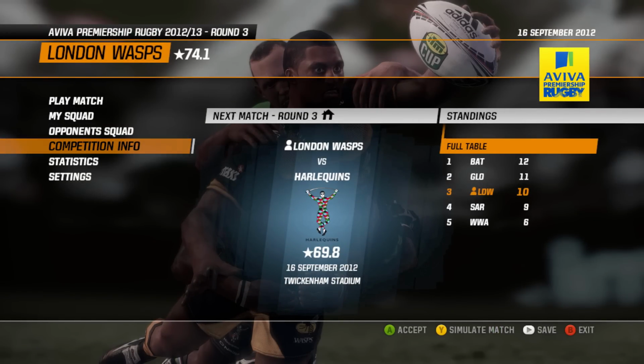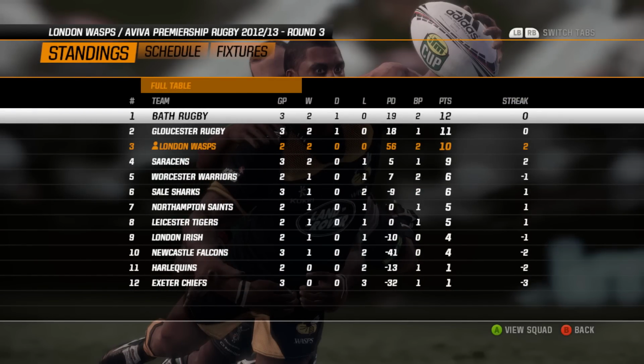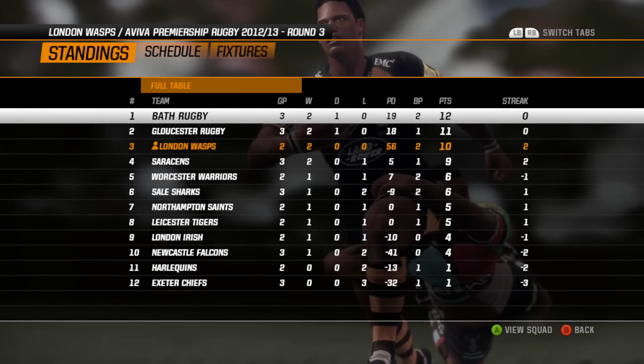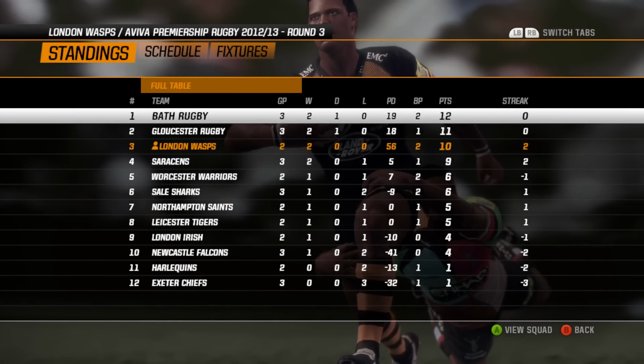So round 3 of the Aviva Premiership has the Wasps at home to Harlequins. This could be a cracker. Harlequins look a good side as well. Where do they sit on the table? Down in 11th, two matches and two losses. Both close losses though, mind you, which isn't always a bad thing to know you're there or thereabouts for Harlequins.